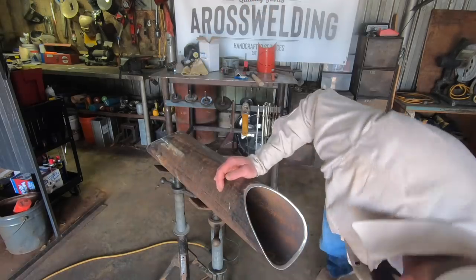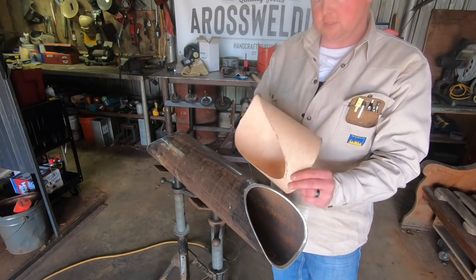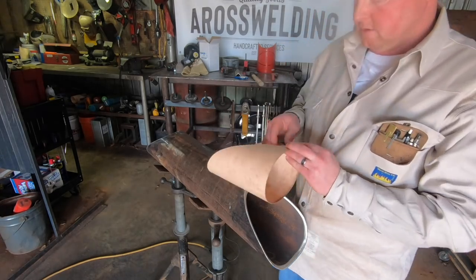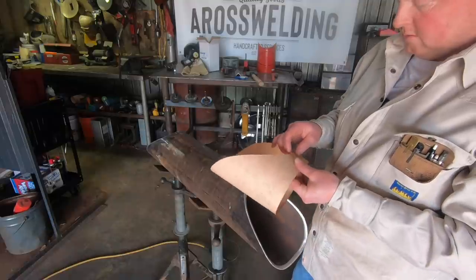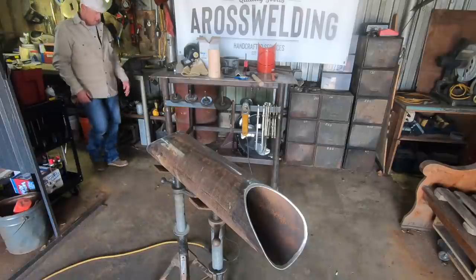Oh boy! There we have it. 6 inch on a 45 to 8 inch. 6 inch to 8 inch on a 45. Come on with your bad self, ladies and gents. Your loaf of bread, Kev. Big old loaf of bread.